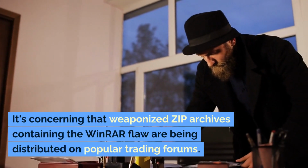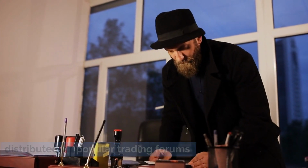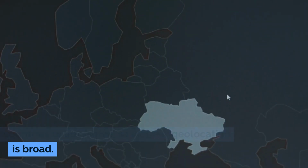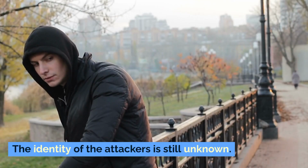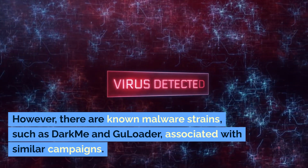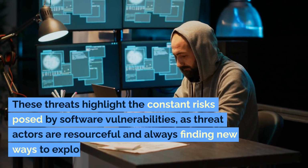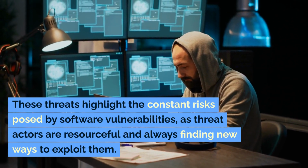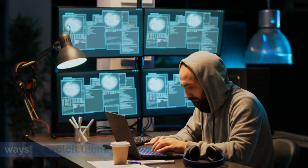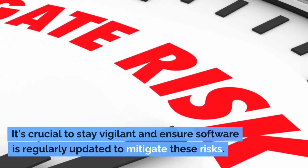It's concerning that weaponized zip archives containing the WinRAR flaw are being distributed on popular trading forums. The attacks are not targeted at specific countries or industries, so victims' geolocation is broad. The identity of the attackers is still unknown. However, there are known malware strains, such as DarkMe and GuLoader, associated with similar campaigns. These threats highlight the constant risks posed by software vulnerabilities, as threat actors are resourceful and always finding new ways to exploit them. It's crucial to stay vigilant and ensure software is regularly updated to mitigate these risks.